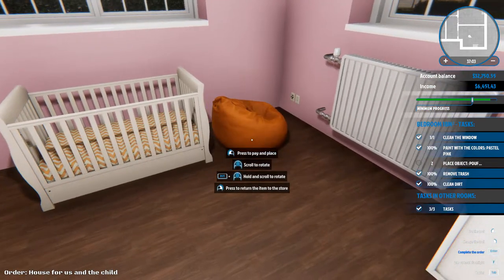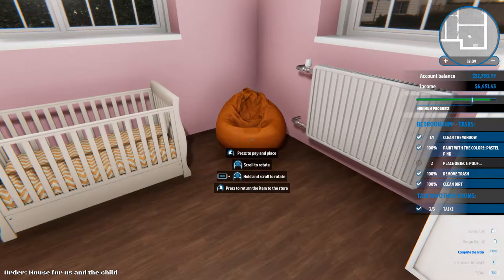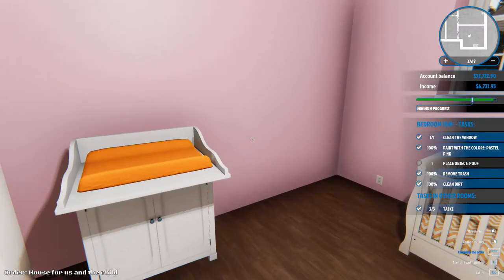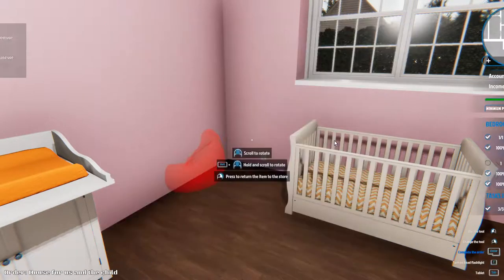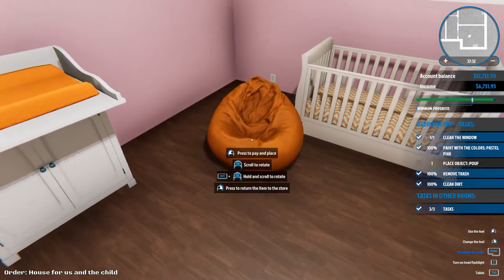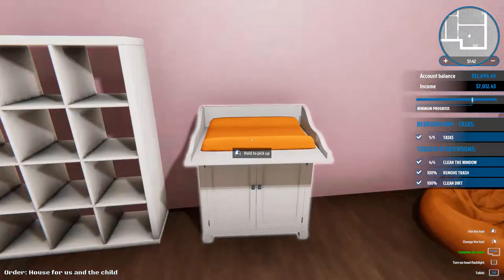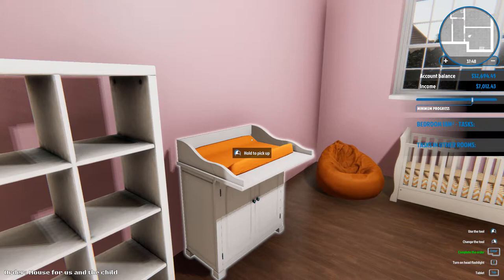Not really decorating, or I would do a whole lot more. But I'm not spending my money on other people's houses. Not yet. Just trying to learn. See how things work. Okay, there's one. I think I need one more. Oh, cool. It saved it. Rotate, rotate, rotate, rotate. Right there. Cool. Is that everything? Ooh. I believe I've exceeded what I was expected to do. Ah, that looks good enough for now. Mom and Daddy can do the rest.